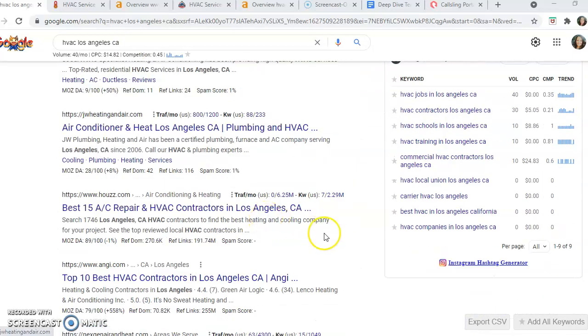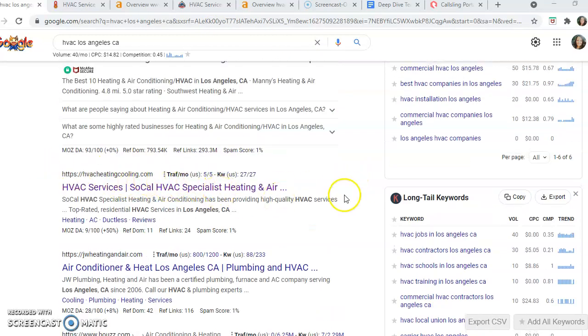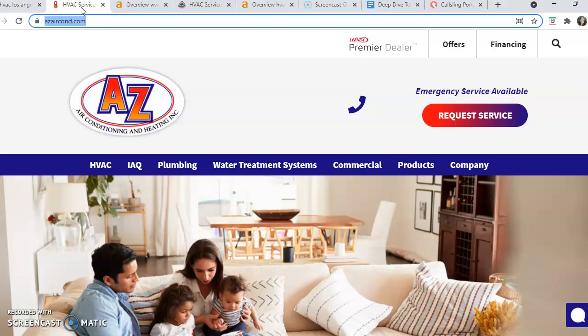We're going to take, let's see, who's the first? We're going to take HVAC Heating Cooling, SoCal HVAC Specialist, and compare your website because they're ranking at the top for the organic listings. So let's take a look at your website. Now you know you need the citations to get ranked in the map pack. In order to get ranked organically, there are 2 things that Google looks for.